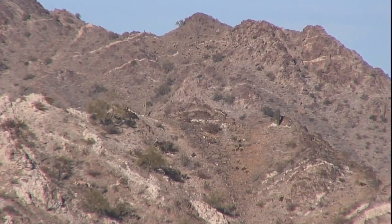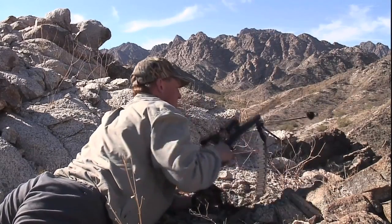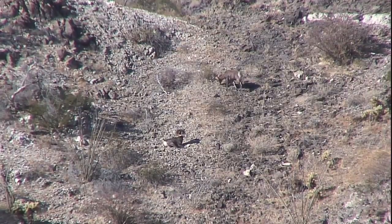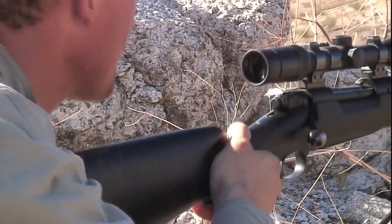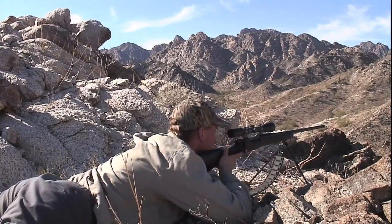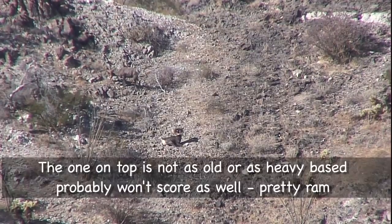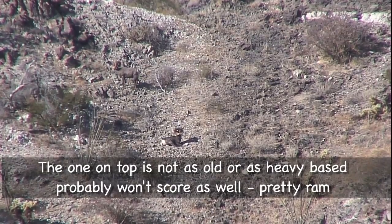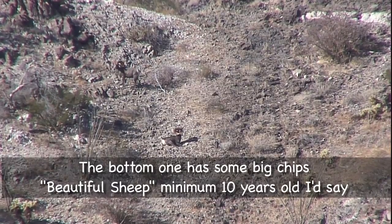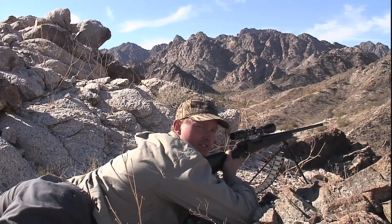There's 2 nice rams bedded right there, in that draw, not quite a mile from here. Both are really nice. Both could be shooters. We'll get closer and see what we can see. What we have here, boys, is a couple of very fine desert sheep. The ram on the top comes around a bit further, not as old, not quite as heavy a base. Probably won't score as well, maybe a prettier ram. The bottom one has some big chips, beautiful sheep. Minimum 10 years old, I'd say. Hard to say for sure, but that's what I'd say. They're in a really good spot to see everything, except me.